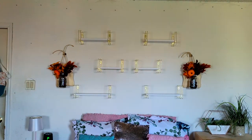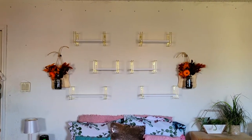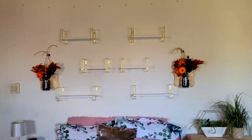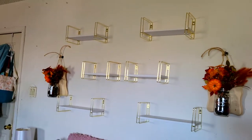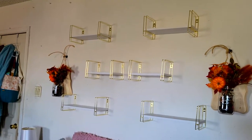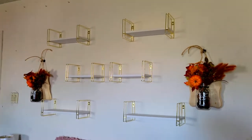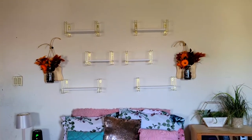Okay, so bedroom wall reveal in 3, 2, 1. I officially have shelves and also these DIY sconces that my mom and I made. We had to tidy up the tops of them, but you know what? They look great, and these shelves are from Amazon and they are so pretty. I want to say for each of the sets, it was $25, and we have 2 sets up here. We wanted kind of an X design and they are just so pretty, but I will give you guys a close-up after they're decorated.